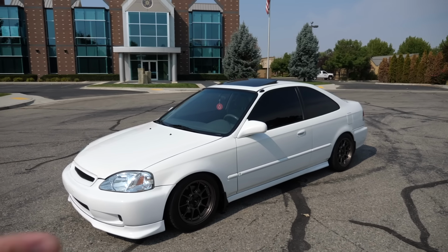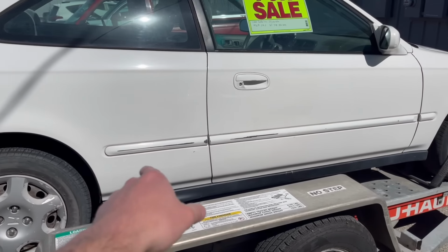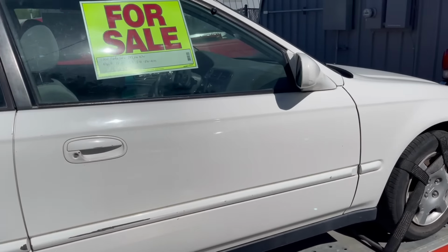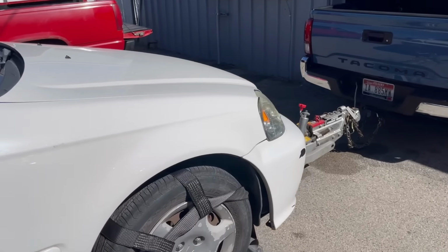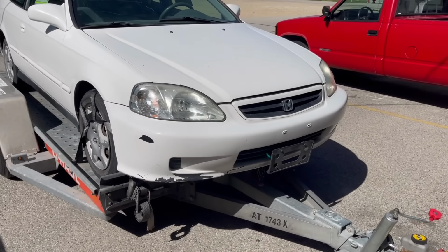So once I got the car running and off of a trailer, I was good to go. I had a mechanically good running car that everything worked on, right? Mechanically, the engine was sound, all the electronics worked, it was just physically in pretty rough condition.